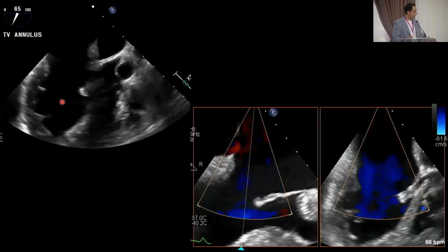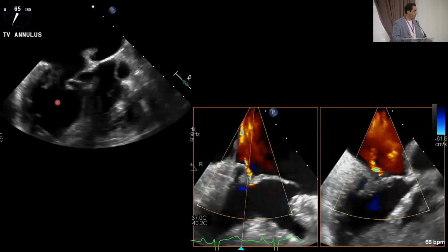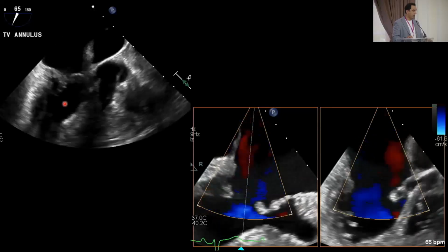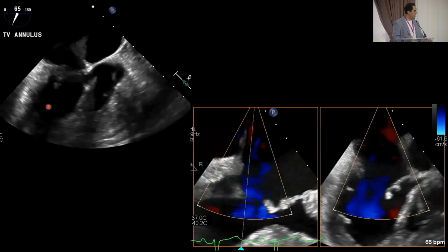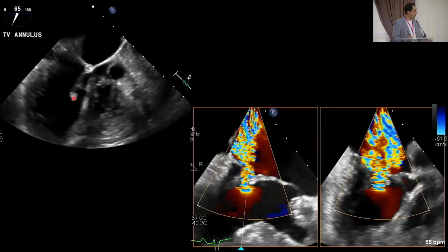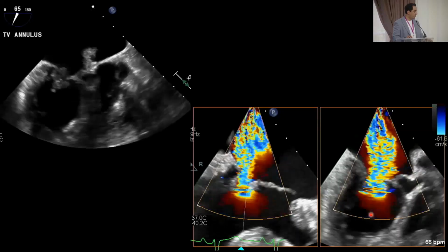So before, obviously, these patients go to the cath lab, we do a detailed TEE. And this particular patient didn't really have dysplasia of the mitral valve. It was of normal morphology. But what you see is that there's tethering of the posterior leaflet, and there is some prolapse of the anterior leaflet, culminating in severe mitral regurgitation.